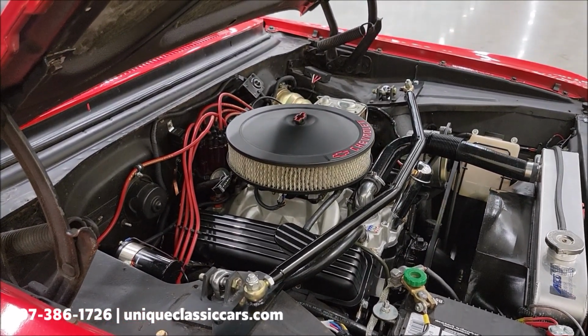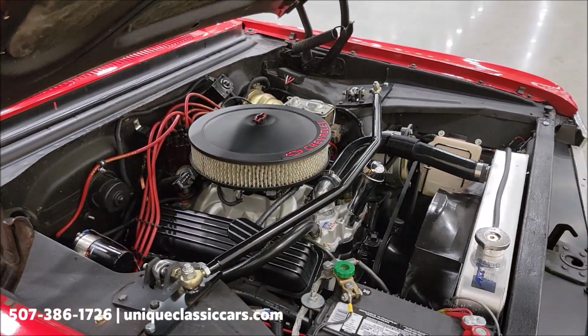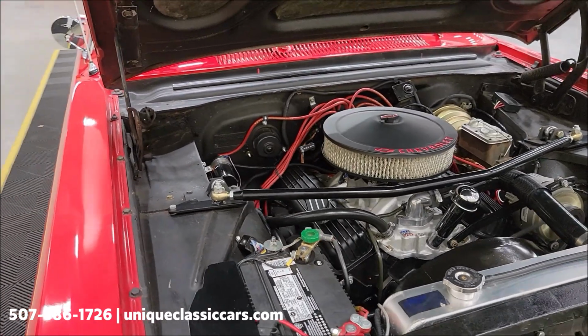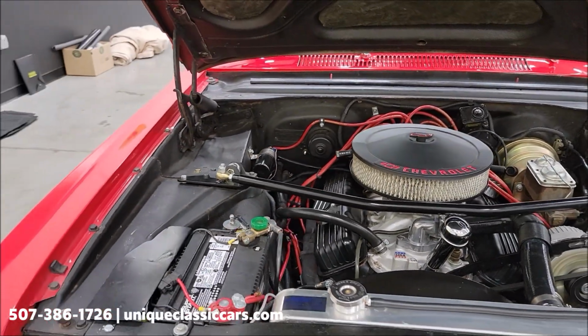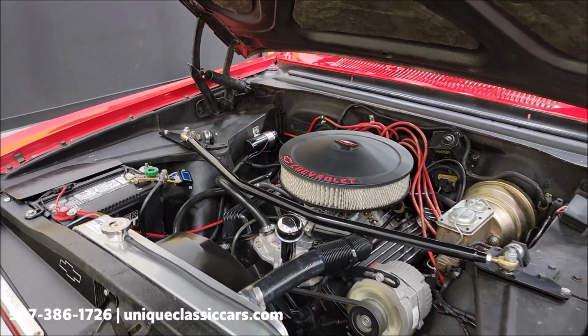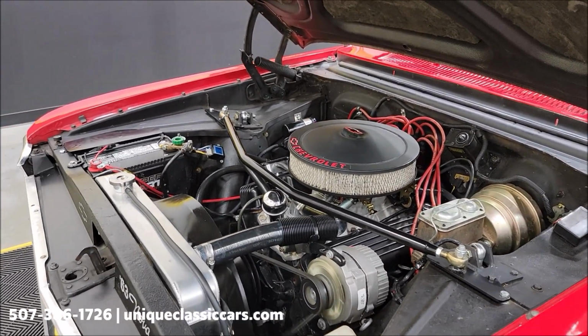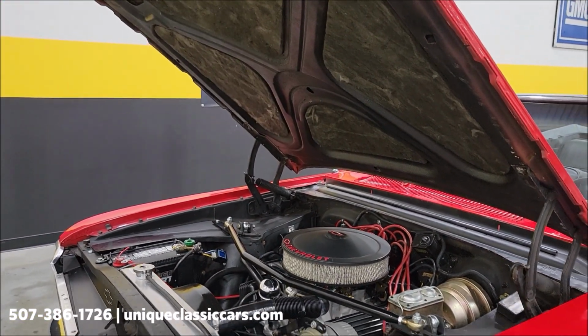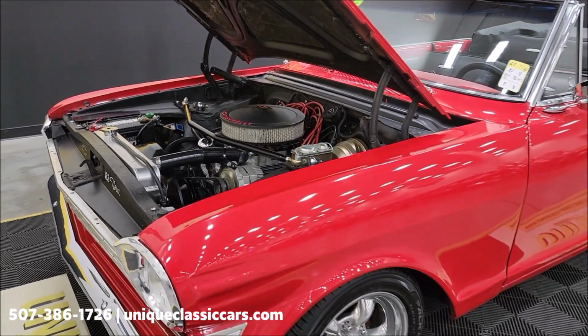Also see that strut tower brace. Set up to go down the road. 350 with that overdrive transmission. Good suspension components, tubular up front. So definitely check out the undersides of this one. You'll see what I'm talking about. Make a nice cruiser and show car.